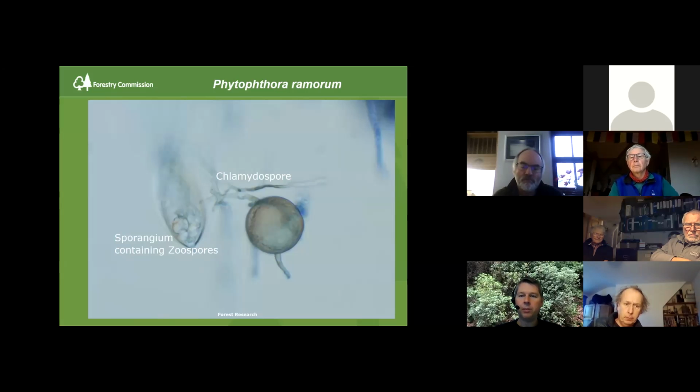And when the water droplet ends up on a suitable plant, the packet opens and the spores will swim out. And then they'll actively swim into a plant through the lenticels, the natural openings in a plant, or through damage caused by a wound. So that's what they'll do, and they'll grow into the plant.